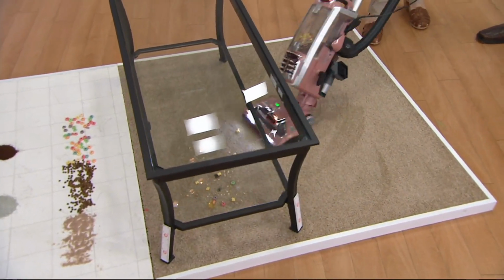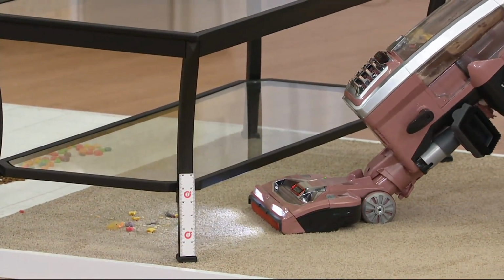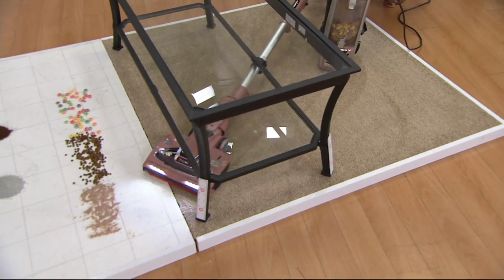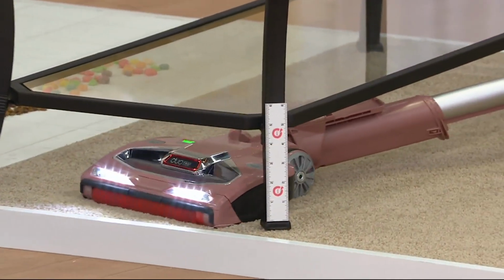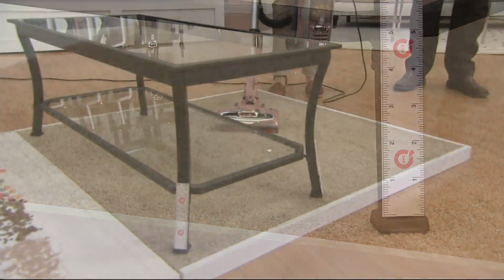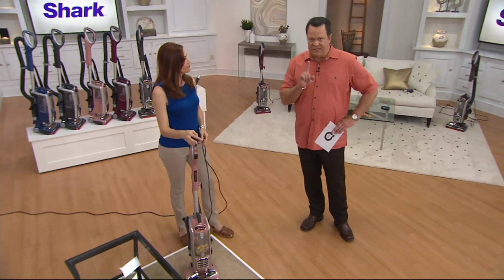Okay, speed bump. Yeah. What would you do under this table if you didn't have power lift away? Yeah, how are you going to get there now? How are you going to get it? Well, we're going to lift away the same canister, the same power, and you notice the brush roll's still going, the headlights are still firing, and all you need is a 4-inch clearance. You can see there with our little ruler, you can see how low that gets. Wow, isn't that crazy? So it's all about ease, it's all about convenience, but never sacrificing power.